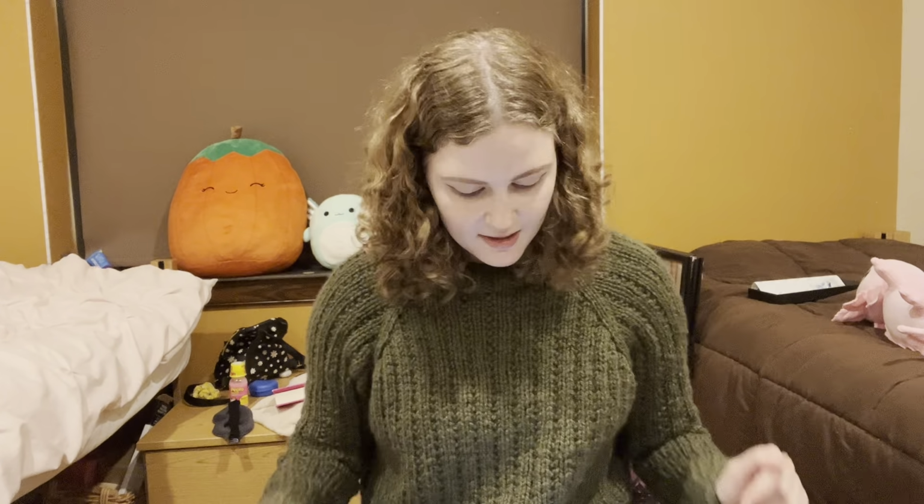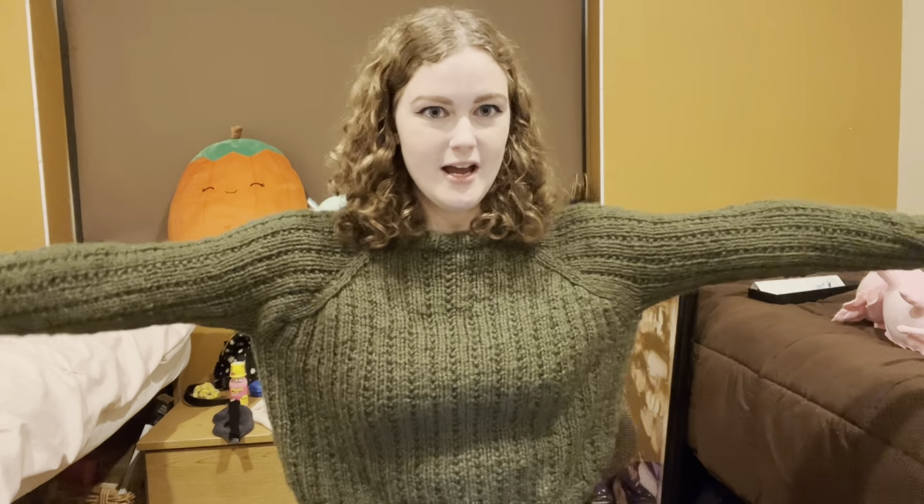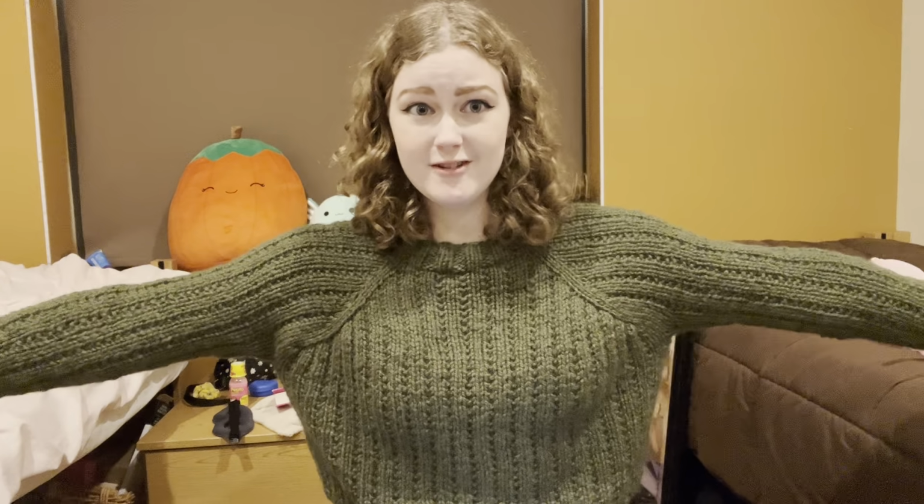So I started this on August 17th and I finished it on the 22nd of August. So it only took me 5 days to whip this bad boy out. I am a pretty monogamous knitter, so I like to start my projects and finish them as quickly as I can.